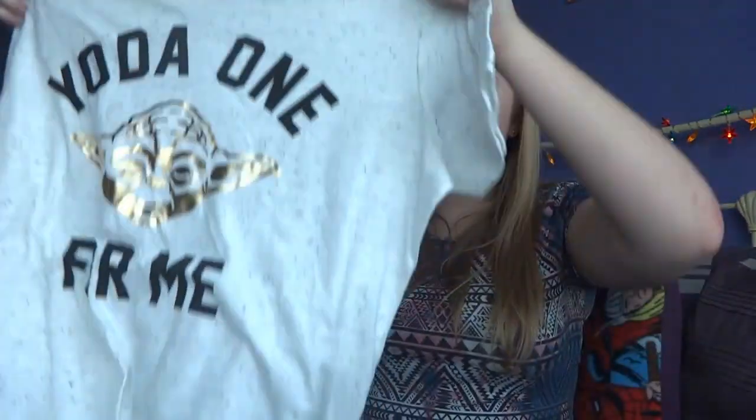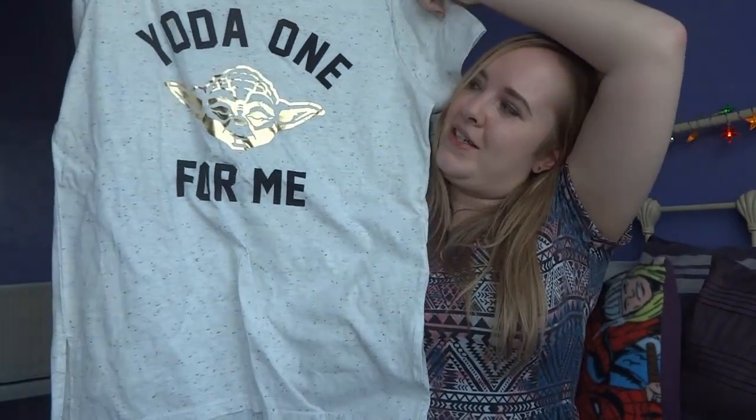And the final item of clothing that I picked up is a Star Wars themed one. If you've noticed, Primark have done a lot of geeky and nerdy fandom clothes this year and last. At the moment they're focusing on Star Wars and the whole Force Awakens, so they're cashing in on that one. So the last item of clothing I bought for this little haul is this Yoda One For Me top, which I think is so cool, and obviously it's got Yoda on it.